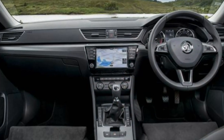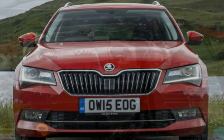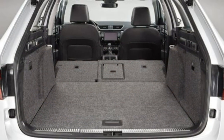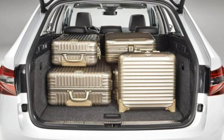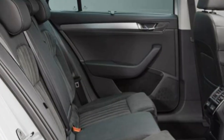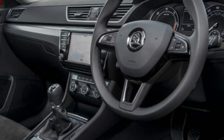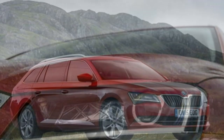Petrol and diesel engines. We expect the vast majority of Skoda Superb Estate customers to opt for one of the economical diesels, particularly where maximizing efficiency across higher mileages is the primary consideration. The range kicks off with a 118 bhp 1.6-litre TDI offering 67.3 miles per gallon or 70.6 miles per gallon when fitted with a 7-speed DSG automatic box.